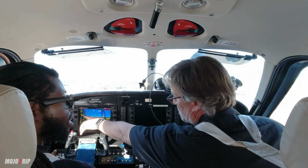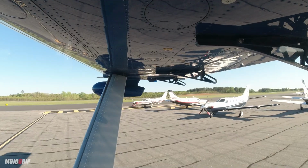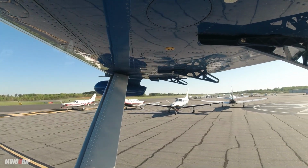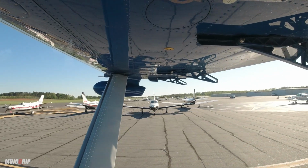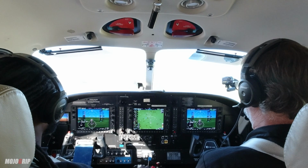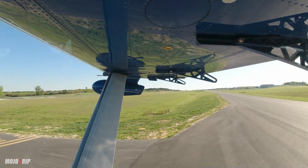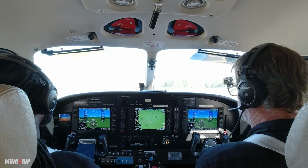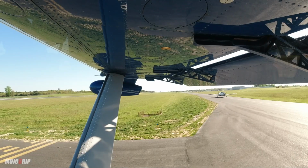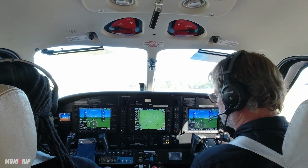Startup was fairly easy. One thing to note is that when you're sitting on floats, you want to be careful on how you steer the airplane. So we'll move along to taxi here and get our flight plan. Between startup, taxi, and takeoff was probably 5 minutes or less. We're also at a non-controlled airport, which makes things a lot easier.